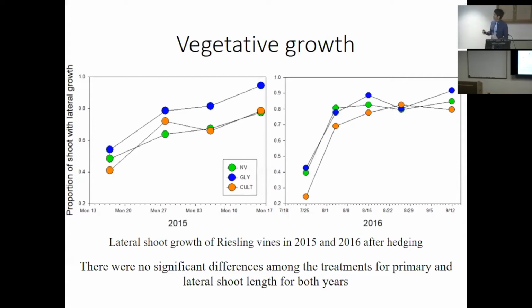Just to remind you that at our site, the vines are huge and they're mature. So they have a really extensive, well-established root system. They get access to deep soil, water, and nutrients. So it is very reasonable to not see any difference among the treatments in terms of vegetative growth.